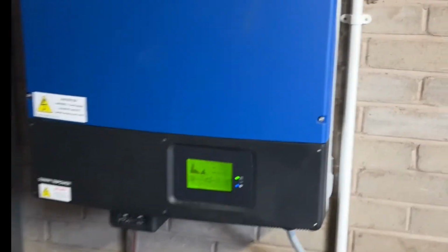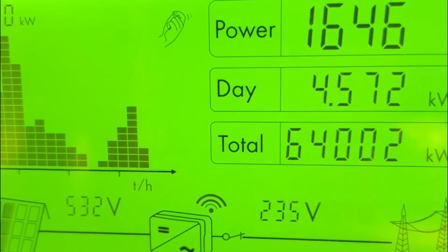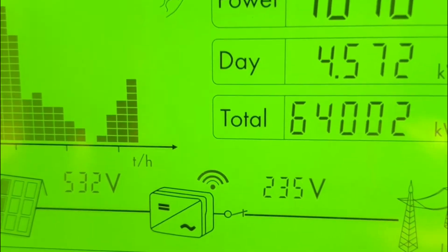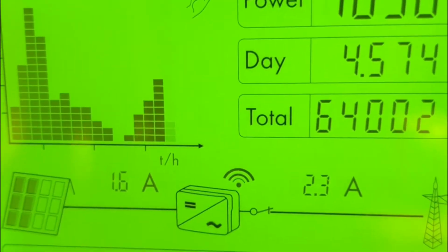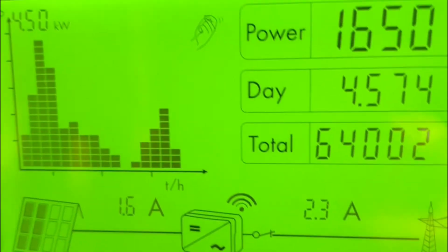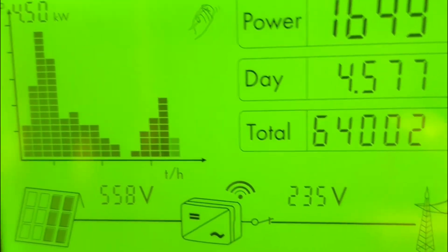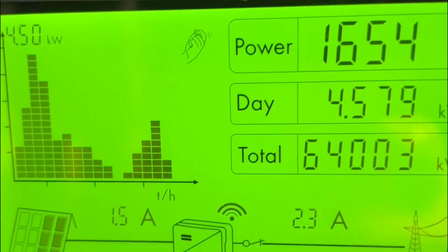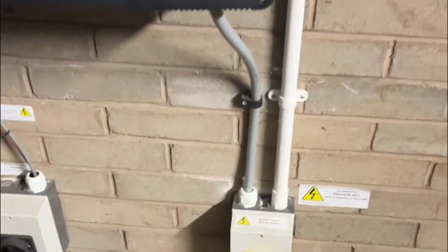They're all rated differently as well, with different rated inverters. 532 volts DC at 1.6 amps, and it's converting, or inverting, that into 230 or 235 at 2.3 amps. Which is not bad on such a dull day, I suppose. Yeah, especially if you've got a bank of them. I see they're all rated slightly differently. Yeah.